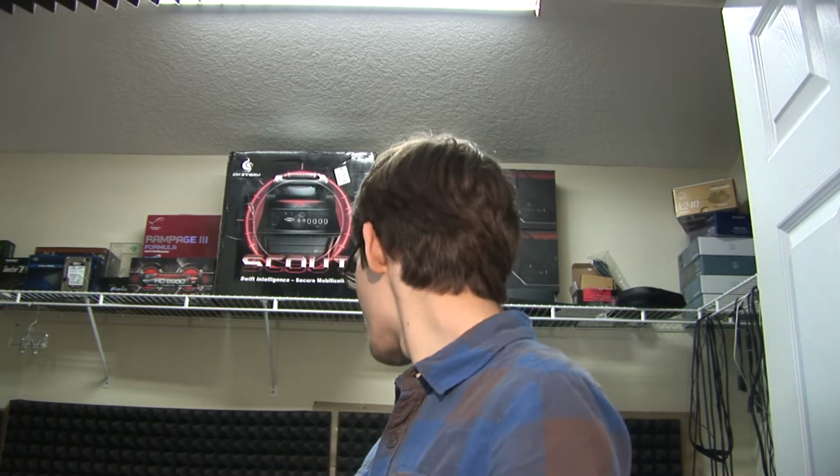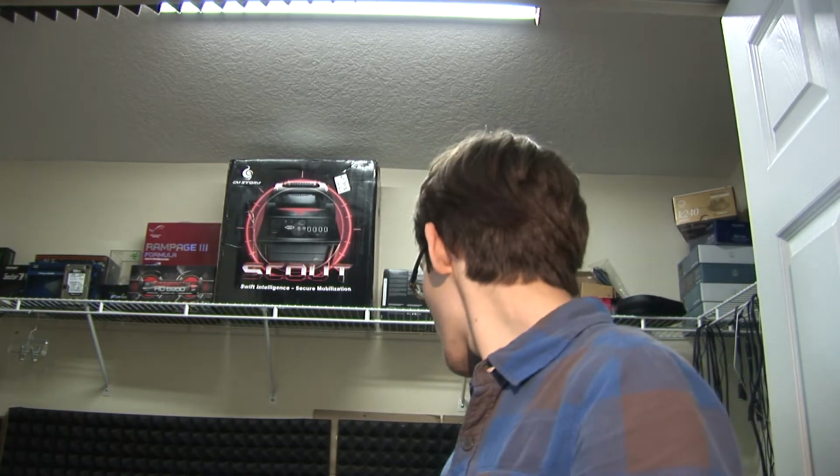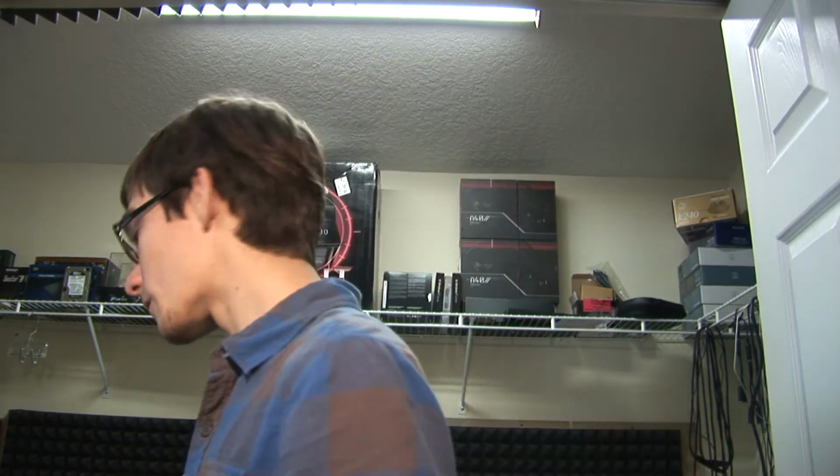It's a 6 liter V12. It's like 640 horses, something like that. I can't remember exactly. The 911 is also a 3.8 liter twin turbocharged flat six. I think it's a flat six.